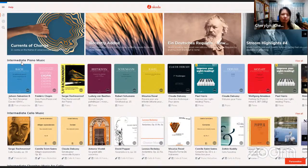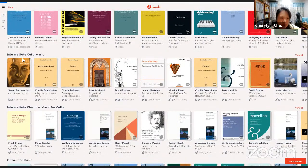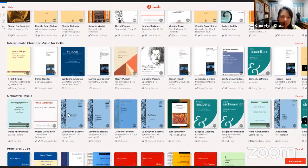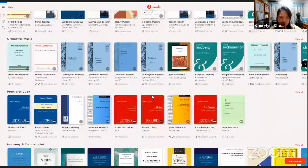So you will see some categories for intermediate piano music. You've got Bach, Chopin, Rachmaninoff. Oh, they even have Paul Harris, improve your sight reading. Let's have a look in a short while. And they have intermediate cello music. Oh, that's nice. I'm going to go crazy over this later. And chamber music for cello, orchestral music. So the personalization is mostly at the top here.